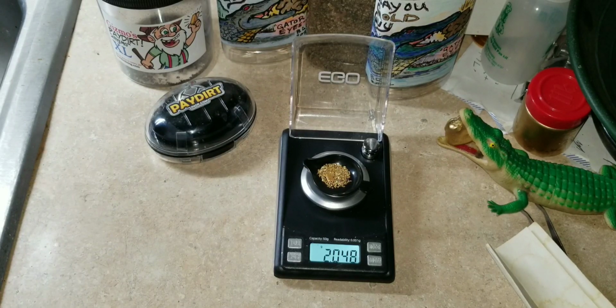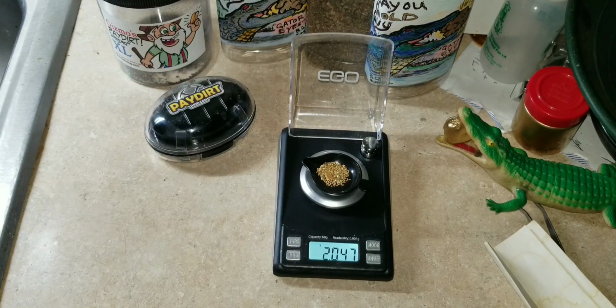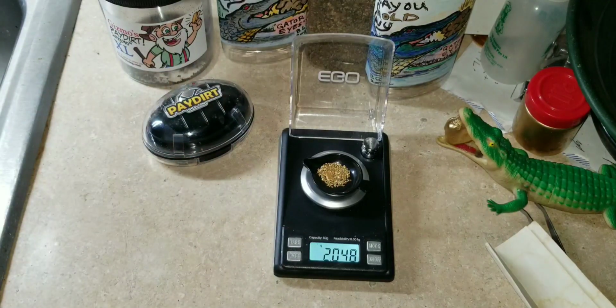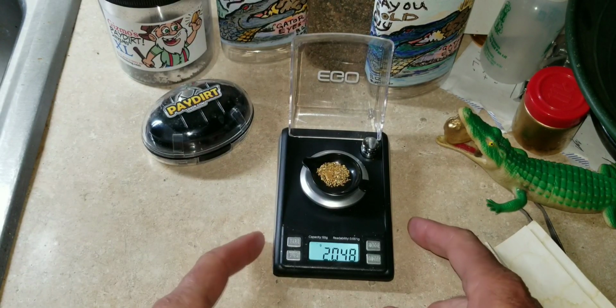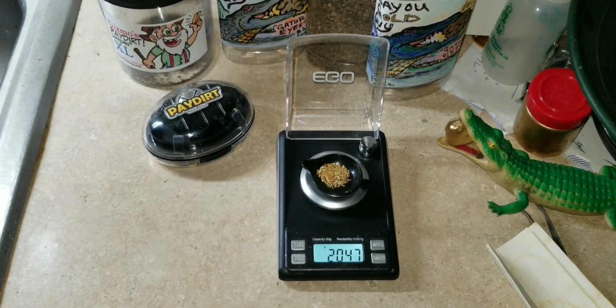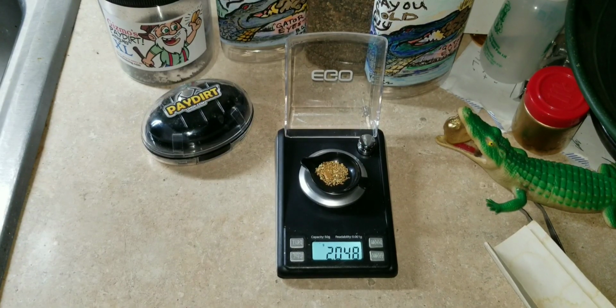And that's about no matter what you get with Lynch, about 0.5 is the most you're going to get over, whether you've got 1 gram or 4 grams. But we got it, so that's good. 2.048. That'll be our number to keep. I'll write it down there.